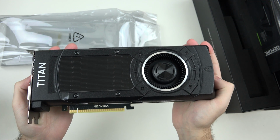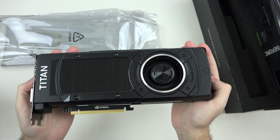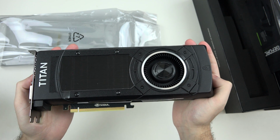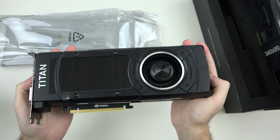I mean, 12 gigs of VRAM, Maxwell at its finest, and none of the problems that you would traditionally go through, or I'll say the frustrations that an SLI configuration could bring. And boy, do I know firsthand.